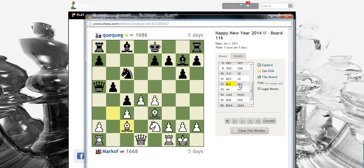Instead of bishop b7, black could try... Well, like I say, black could castle, and his bishop won't be trapped if white goes along the same path. Black's defending this. He's not going to have his bishop trapped, or skewered, I should say.